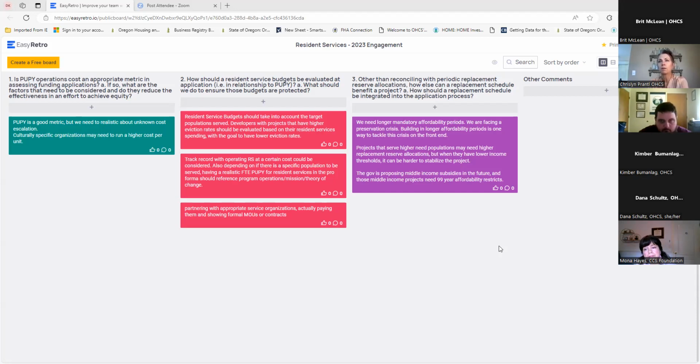And I think as part of the replacement schedule, knowing what your future investment needs would be in a project of that longevity would benefit at application as well. To take that to the next level, how would a replacement schedule be integrated into the application process then? Any ideas about that?